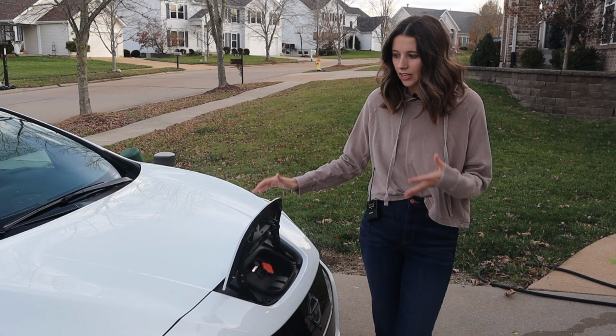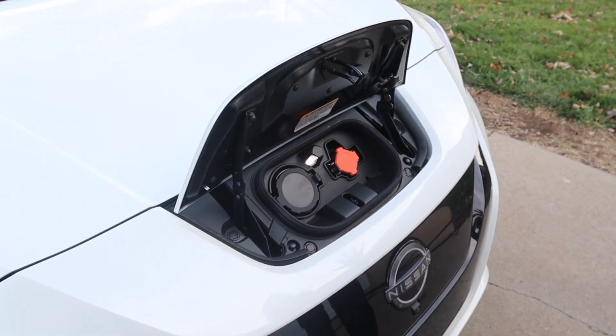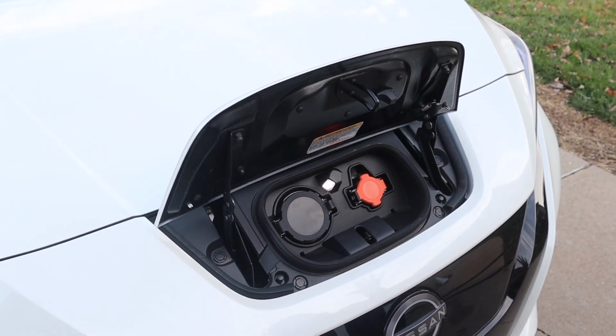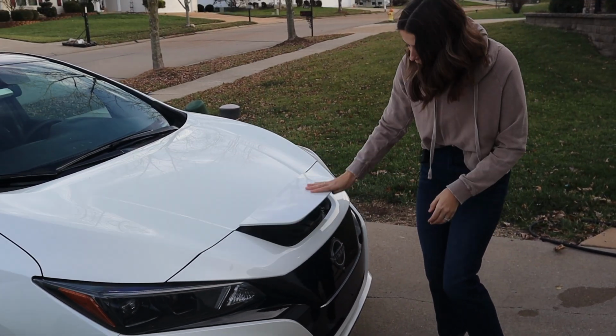Something unique about the Nissan Leaf is where the charging port is. It's actually found on the hood of the car, but again, with this 23 and up upgrade, it's in a much more attractive spot. It's a little bit more discreet. You don't necessarily know that's what it is. And then you have your charging right here.